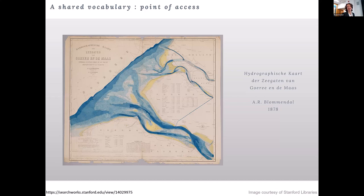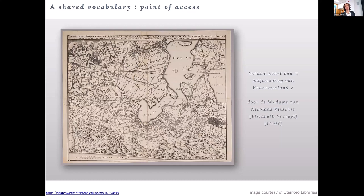Additionally, there were other challenges. As you know, a controlled authority name is vital for tracking down all the materials attributed to a specific creator. On older materials, spellings of names change frequently, or possibly only honorifics are listed. Take, for example, this map. It was published by the widow of Nicholas Fisher. Not a proper name I want to use for access. Thankfully, the Library of Congress already has an authorized term, Elizabeth Visscher. However, many of the surveyors and cartographers within the collection are less well-known and have no such authorized terms.